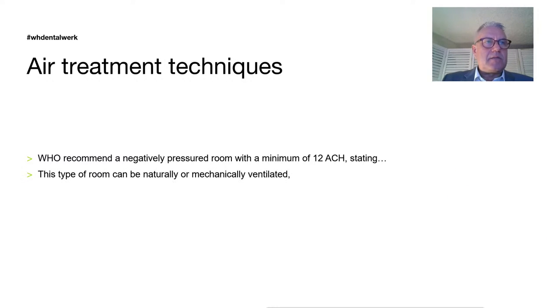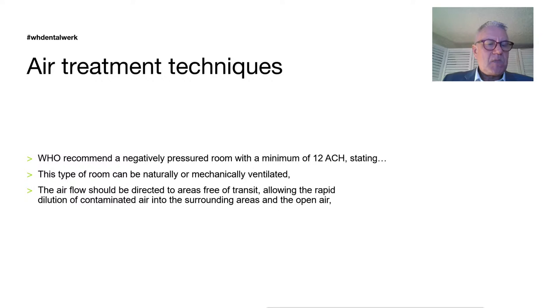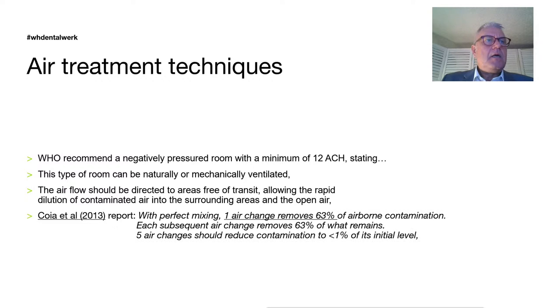Stressing that the type of room can be naturally or mechanically ventilated, or there could be an airflow, and of course also air removal to the open air. Some studies noticed that with one air change per hour, it reduces the contamination by 63%. And every subsequent air change again removes 63% of the remainder. So basically, after 5 air changes, you are below 1% of the initial contamination level.